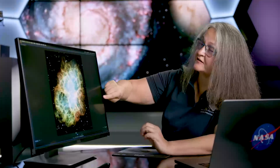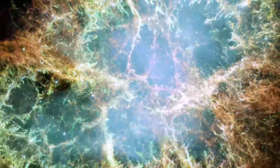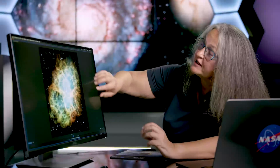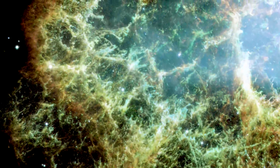What we're seeing here, this filamentary structure, is actually density variations in that material. So as that material was spewed from the star in the supernova explosion, it's still got the fingerprints of that explosion. It's still expanding out into the surrounding medium. So what we're able to see are knots of material made up of things like oxygen, sulfur, and in this full color image, the oxygen is coming out separately from the sulfur, where the greenish yellowish tinge is really oxygen heavy.